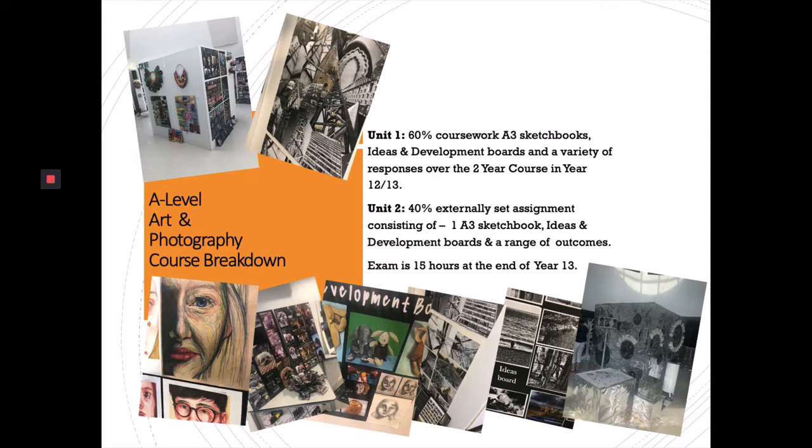A-level art and photography course breakdown, Unit 1 and Unit 2. Unit 1 is 60% coursework, where you work in ideas and development boards and a variety of different responses over the 2 years in Year 12 and Year 13. And Unit 2, 40%, is an externally set assignment consisting of a project, ideas boards and development boards and a range of outcomes, finally resulting in an exam of 15 hours at the end of Year 13.